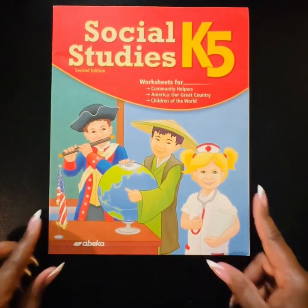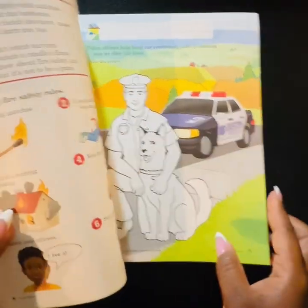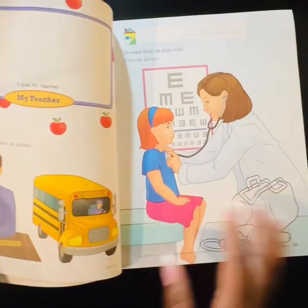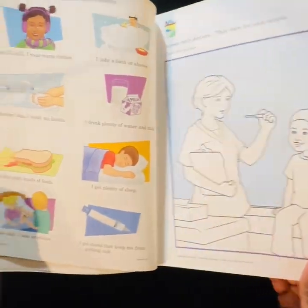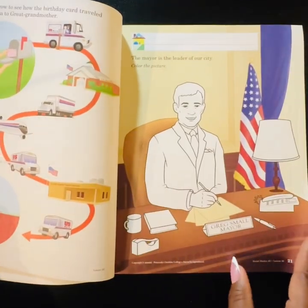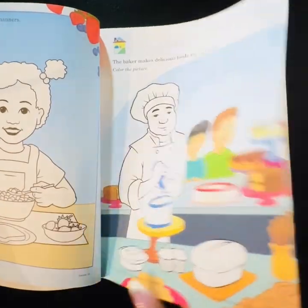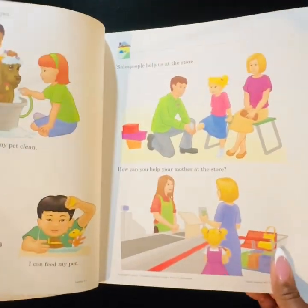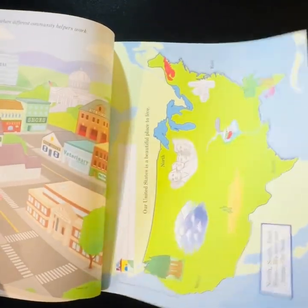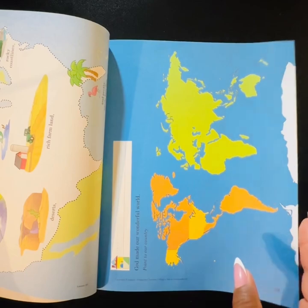Okay. All right, social studies. It goes over mostly community helpers and American history. Again, I cannot talk enough about how colorful these pages are. And that's one thing I do love about Abeka's curriculum, is that it is very colorful, engaging, and eye stimulating. I love that about this. So again, this is social studies. I only had one. I would make copies of these sheets or just talk about the information with my student. Again, it doesn't come with the actual full curriculum. It's just something that you can purchase in addition to the phonics and the numbers and writing in the Bible.